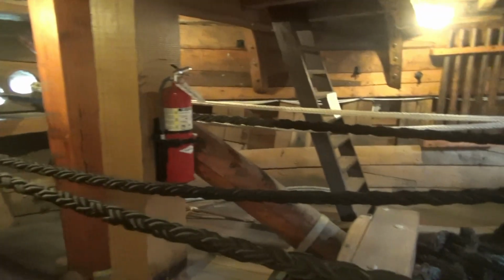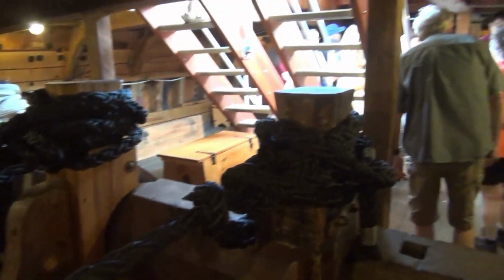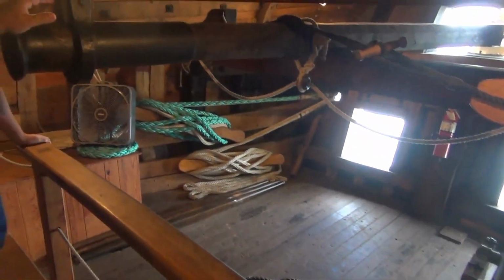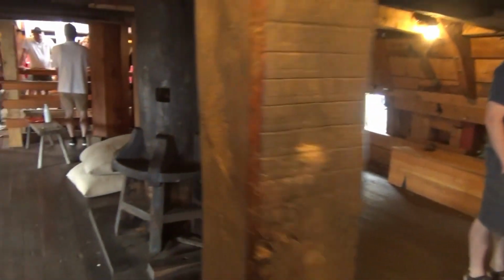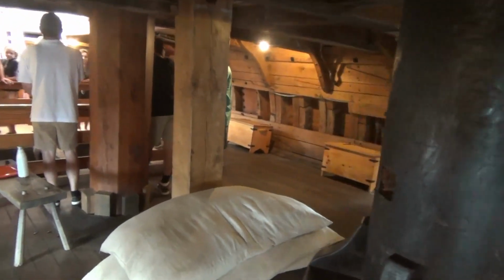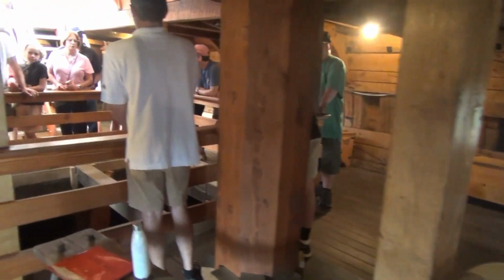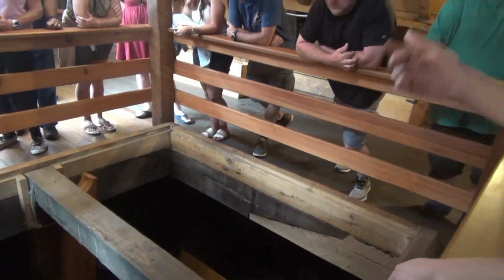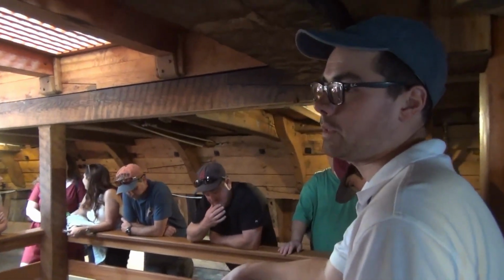So this is the bottom deck. And the back side of the bottom deck, they got a cannon. Big room here. Yeah, and sadly, the first winter in North America, half the passengers died of illness. So that floor below us is the cargo hold. The reason there are animals on this deck is because the cargo hold is filled with supplies.